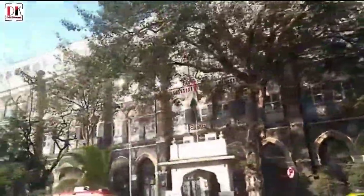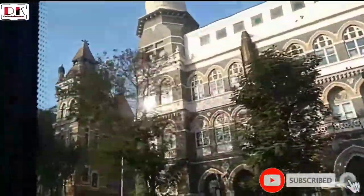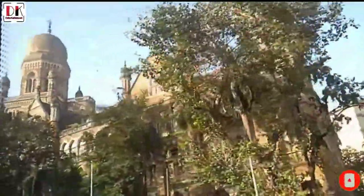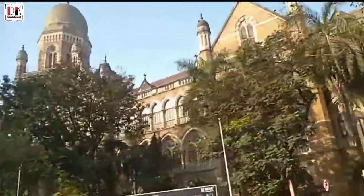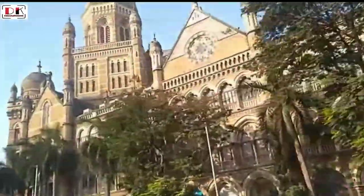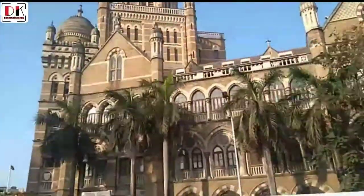This is the head office of Times of India. This is the head office of BMC, the Municipal Corporation of Greater Mumbai.